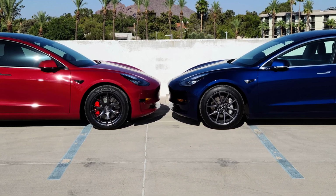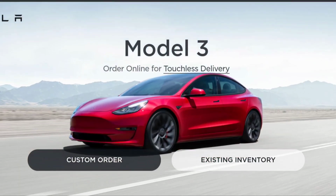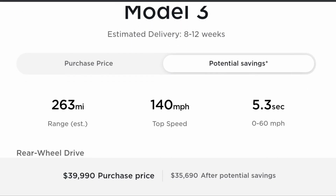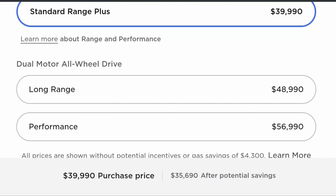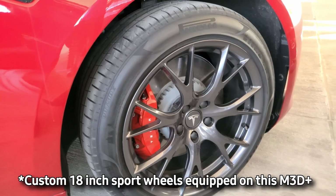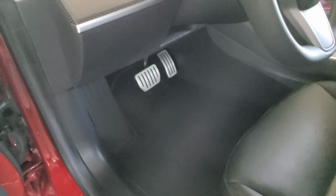Let's start with a little bit of history. Originally, the Model 3 Performance optioning process involved two separate choices. First, interested buyers would select the Performance level trim over the Long Range and the Standard Range Plus trims, which included the faster acceleration of about 3 seconds. Second, buyers had the choice of equipping their purchase with the Performance Upgrade Package for $5,000, which included the 20-inch wheels, the larger red brake calipers, the carbon spoiler, and the aluminum brake pedals.